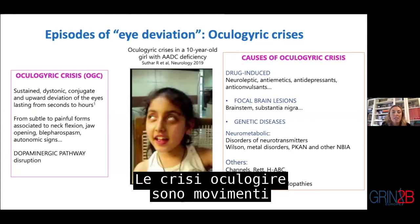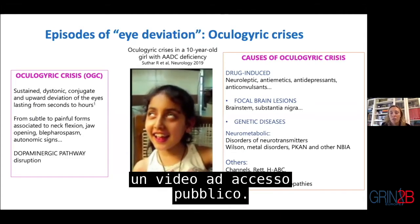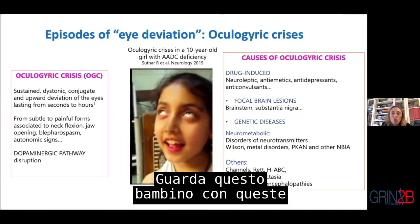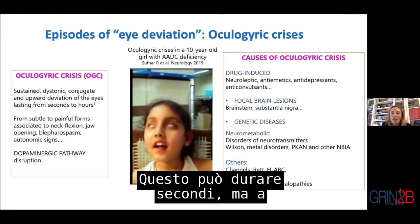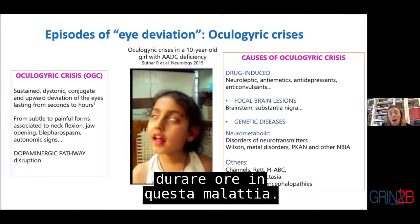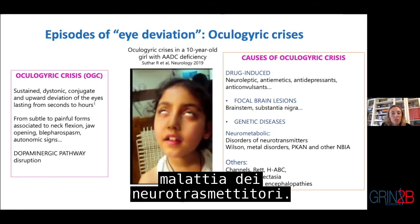Oculogyric crises are abnormal movements of the eyes, as you can see here in this video. That is a public access video. Look at this child with this sustained conjugate upwards deviation of the eyes. This can last seconds, but sometimes hours. In particular, it can last hours in this disease. This is not a GRINopathy, this is an AADC deficiency, it's another kind of neurotransmitter disease.